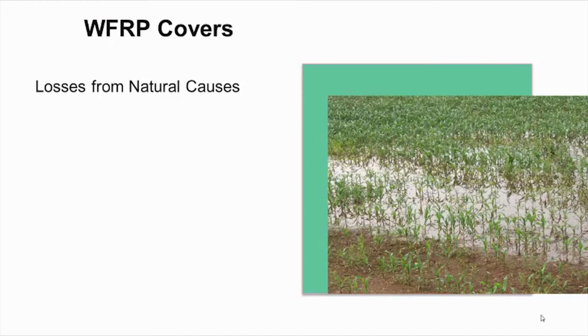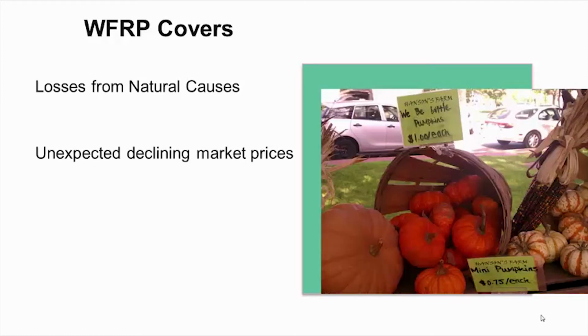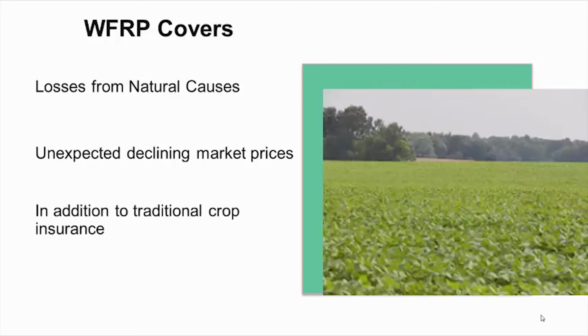WFRP insurance covers losses from natural causes, like other crop insurance products, as well as unexpected declining market prices within the production year. You may still insure individual crops under traditional crop insurance programs and use WFRP to provide a blanket protection, much like your farm owner's policy.